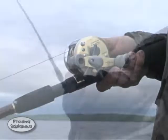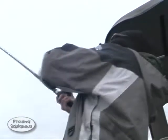When the Lakers hit, the bites were very aggressive, and the fish certainly put up a strong fight.